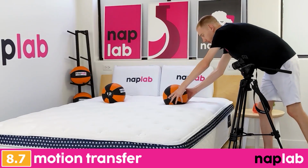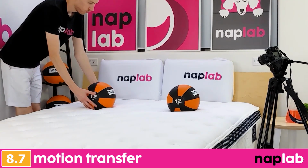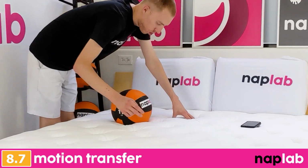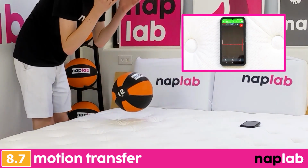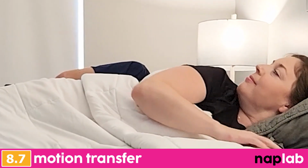To test motion transfer, we place one 12-pound medicine ball on one side of the mattress and drop another 12-pound medicine ball on the opposite side. In addition, we use an accelerometer to objectively measure the motion generated by the medicine ball drop. Lower motion transfer is better as it helps sleeping partners avoid disturbing each other during the night. The Emma CliMax has a moderate level of motion transfer.